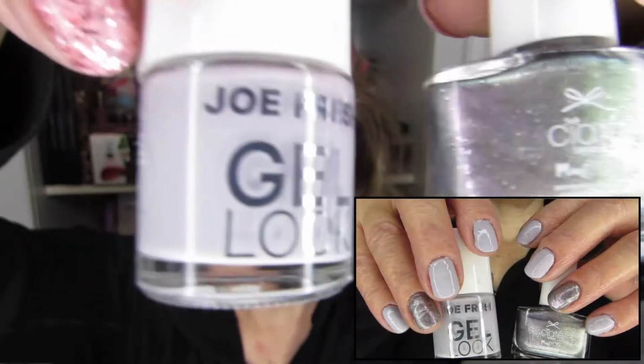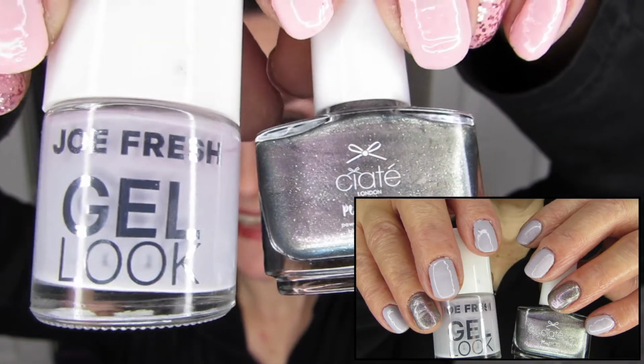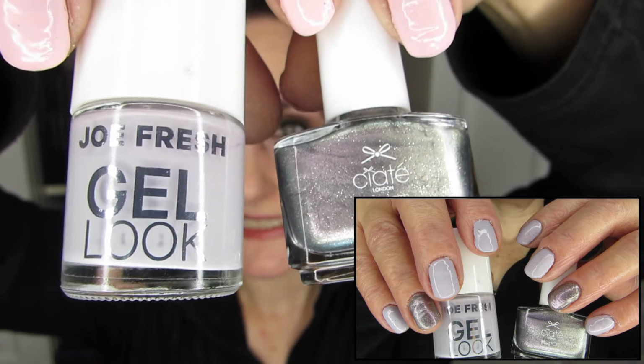The next one I was not sure I would like, and I ended up being just fine with it. And it is this Joe Fresh Dusty Lilac and the Desert Lights from Ciaté. And it ended up being quite pretty. I liked it. I did not have an issue with it. I thought it was just a really kind of different look, and they did go well together. I think that the Desert Lights was a little bit more metallic than I thought it would be, but it turned out fine. If anything, I might think of having done a design on the nail with this nail polish as opposed to the whole nail.